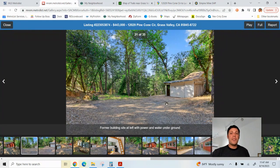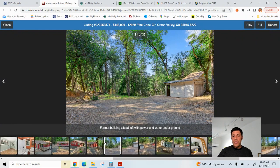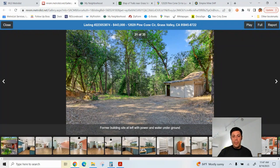And long term, as the family grows, I think it would be easy to expand the house, build onto it, make it what you need for your family, or if it's an investment, to add another unit here, put a tiny house, an RV, something like that, rent it out. There's actually even more space down below the other unit. I'm going to see here if I can pull that up.